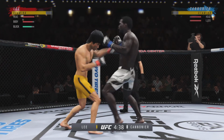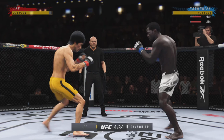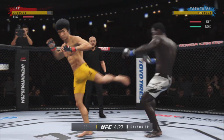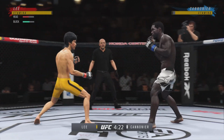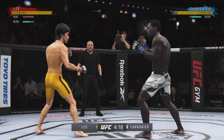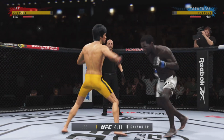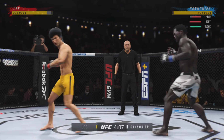Really making good use of this reach advantage there with that punch. Ooh, big shot lands. Just misses there with the left. That kick blocked by Cannonier. Well, perhaps a sign of things to come as he lands a kick there. Nice kick landed by this gentleman. Combination lands for him. It was hard to see a miss in that sequence. He's put it all together.